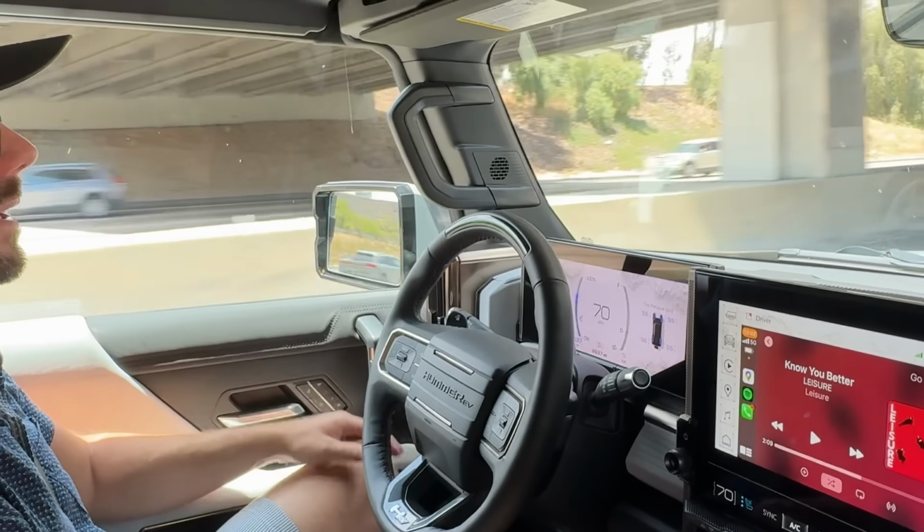So if you're getting one of these, or if you're driving one, make sure that's off, because it's almost like you're fighting. It always wants to figure out what to do, but it's not quite good enough. So it's trying to pull you this way, you're trying to go that way. It's a fight, and it's not a good driving experience. So once I found out how to disable that, the actual driving of it felt great, and Super Cruise works phenomenally well. Although I will say the steering wheel is a little jittery when you're in Super Cruise.